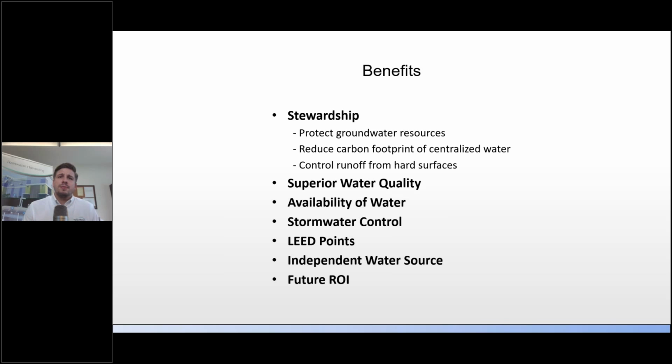Superior water quality is a benefit of rainwater harvesting. As I mentioned earlier, it's a very high quality of water, and so people enjoy using it in the home because of the water quality, not despite the water quality. Availability of water, again, hits on either reduced groundwater resources or areas where other water sources are unavailable. Rainwater harvesting can come in and, in a lot of regions of the country, be a great sole water source.